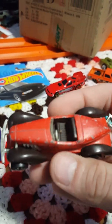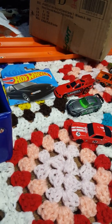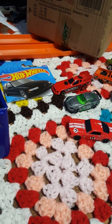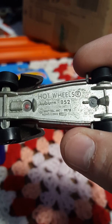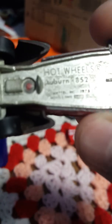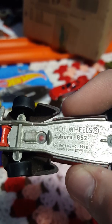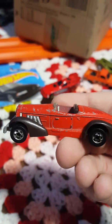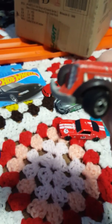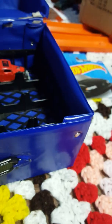Here is a pretty play-worn, faded example of one of these. This is the Auburn 852, excuse me. And this one does have a Hong Kong base. So that means we have a little bit of an older vehicle here. As you see, there is a stamp there. So this might have been a Malaysia base, but could have been right before they switched it over. But I don't really see this one rolling very much anymore. It's pretty much just a junkyard piece at this point. But definitely had to have it.